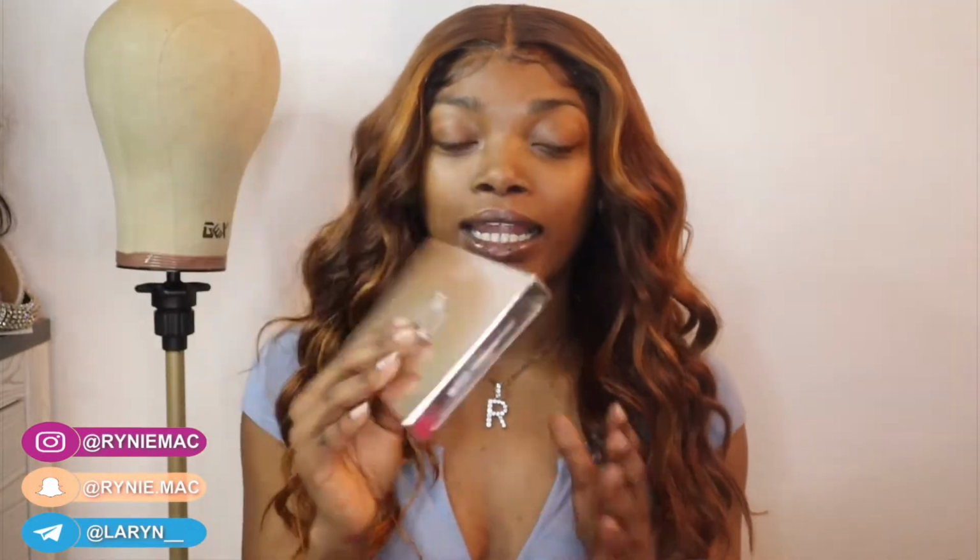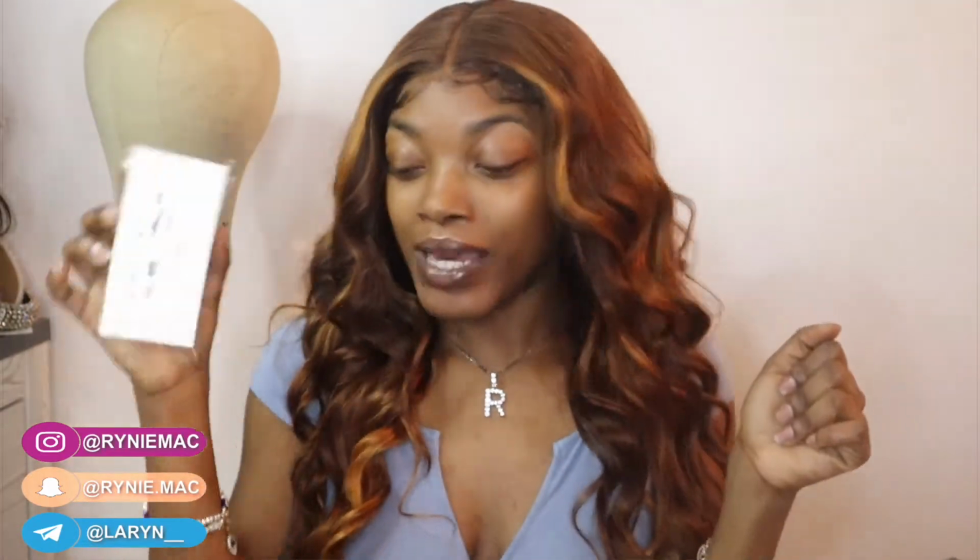I'm gonna be using this eyeshadow palette. It's called the Editor Palette by Ciate London. This is a setting spray. Gonna use that setting spray today. We got some lashes, honey. We got lashes. We got a primer.